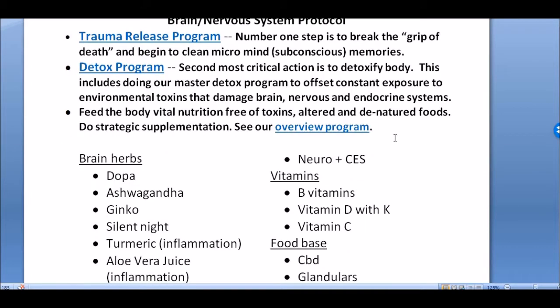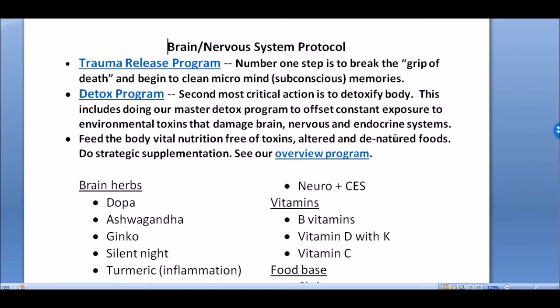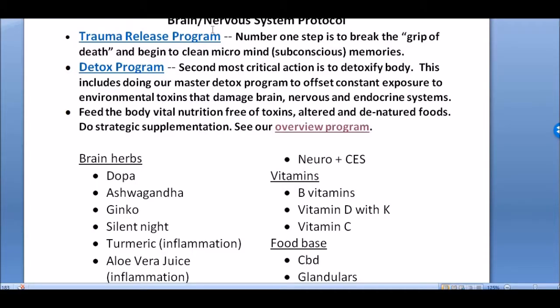It's quite involved. And now we're talking also about the subconscious mind, the memories streaming through your brain. So that's why we absolutely encourage you to look at the trauma release program and start working on the subconscious and understand that relationship between the subconscious mind, the brain, and the nervous system. This is one big dynamic. Then the detox program. It's very obvious that heavy metals and various intense toxins can do damage to the brain, the nervous system, the whole body. So we have the trauma release, the detox program, and an overview program, which is just giving you the big picture.